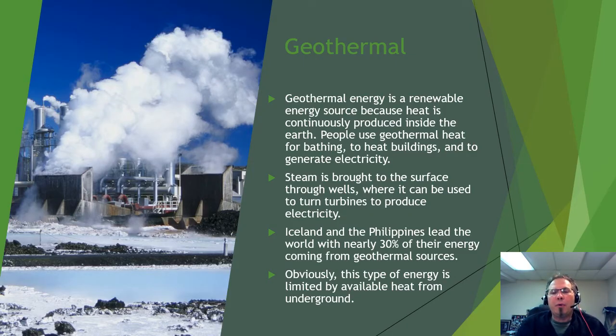Geothermal is another renewable energy source where if you have certain areas of the world that have continuous amounts of heat being produced inside the earth, you can use that heat, which generates steam, to turn turbines to generate electricity. Again, the same sort of process as the wind and the hydroelectric, but the wind uses air, the dams use water, this uses steam. So steam is brought to the surface through wells and then can be used to turn turbines.